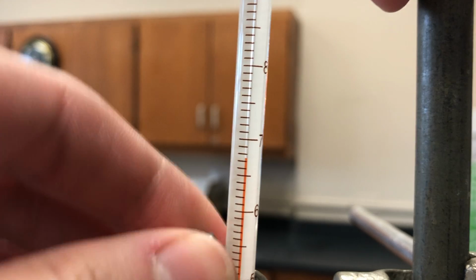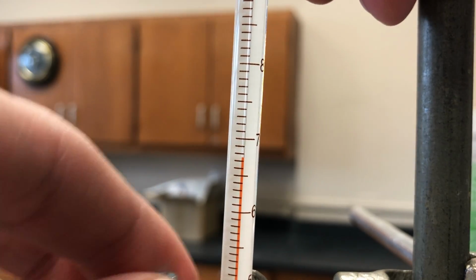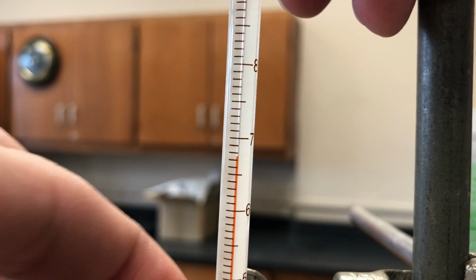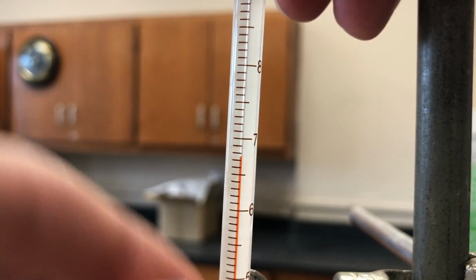Wow. So if you're keeping track of our stearic acid amongst all these jokes, it's starting to solidify. It's almost all solid. If you could see it, it's very little liquid and mostly all solid crystals.